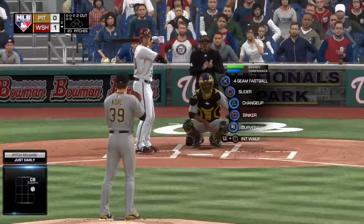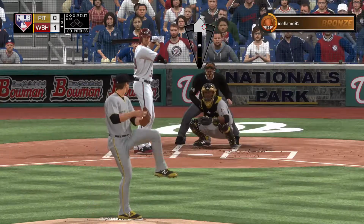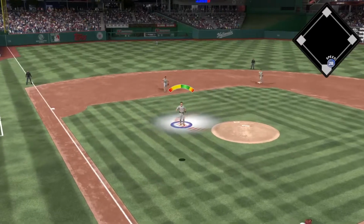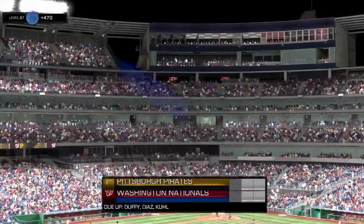Here's the catcher, Matt Wieters now. And you see that average below the dreaded Mendoza line. High in the air, just to the left of the mound. Makes the catch, and that'll retire the side.